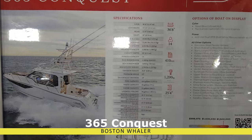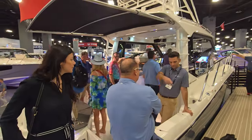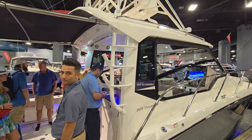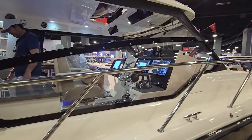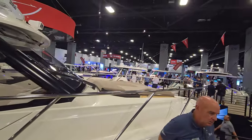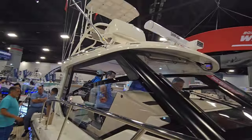All right, this is the all-new Boston Whaler 365 Conquest. There's your price point. 36 feet long, holds 410 gallons, 1,200 horsepower. It's got twin 600s on the back. Amazing boat. This one comes with the upper station. Beautiful lines down the side, very similar to the 405 Conquest. Open side glass. Then you can see the cushions on the front bow here that makes a nice sun deck. Radar, spotlights, the whole nine yards.